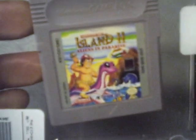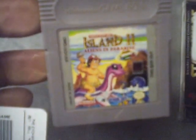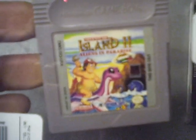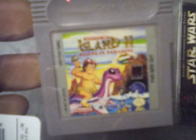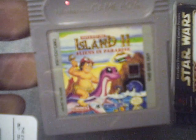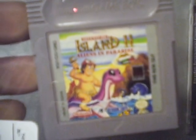The next one I found here at the Game Exchange is Adventure Island 2 for the Game Boy, so I'm very happy to have that. I really like the Adventure Island games. I also have it on the Super NES, on the Nintendo, and on the TurboGrafx 16. So this is a sweet game to have. I'm going to try it out probably after I do this video on the Super Game Boy. Very happy to add that to the Game Boy collection.